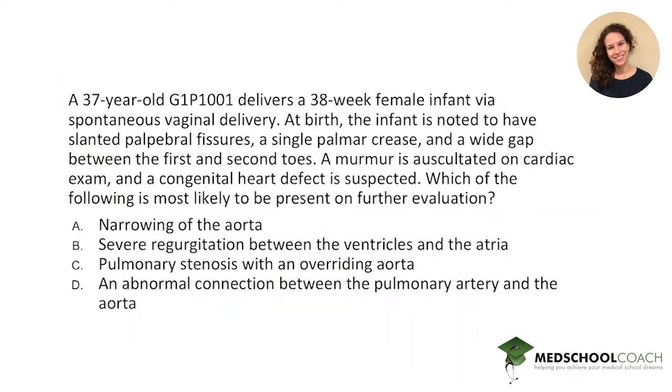Hello. This is our question of the week. A 37-year-old G1P1001 delivers a 38-week female infant via spontaneous vaginal delivery. At birth, the infant is noted to have slanted palpebral fissures, a single palmar crease, and a wide gap between the first and second toes. A murmur is auscultated on cardiac exam, and a congenital heart defect is suspected. Which of the following is most likely to be present on further evaluation?